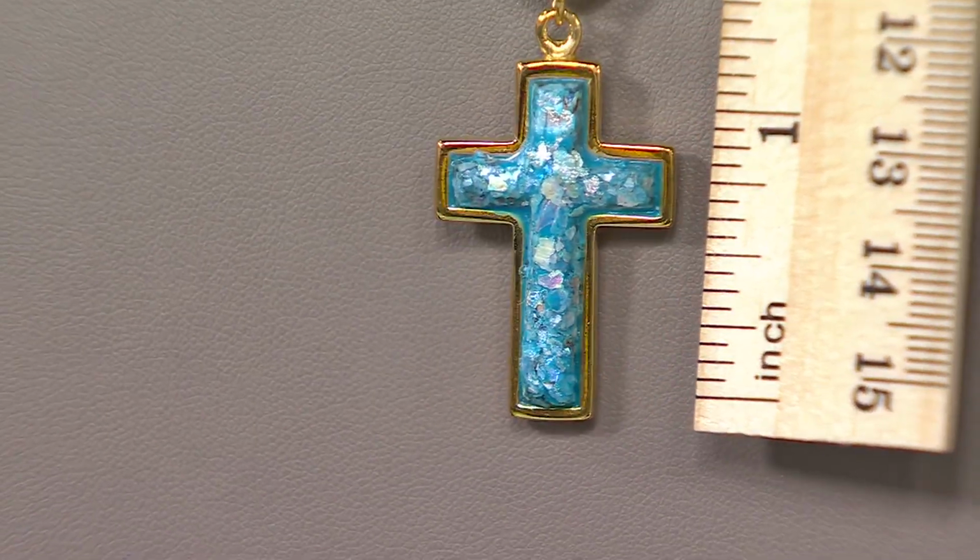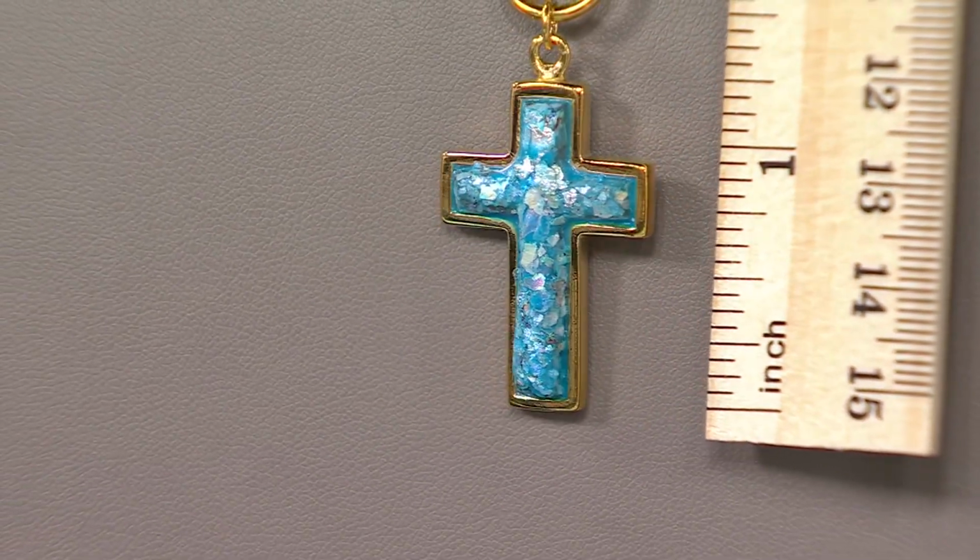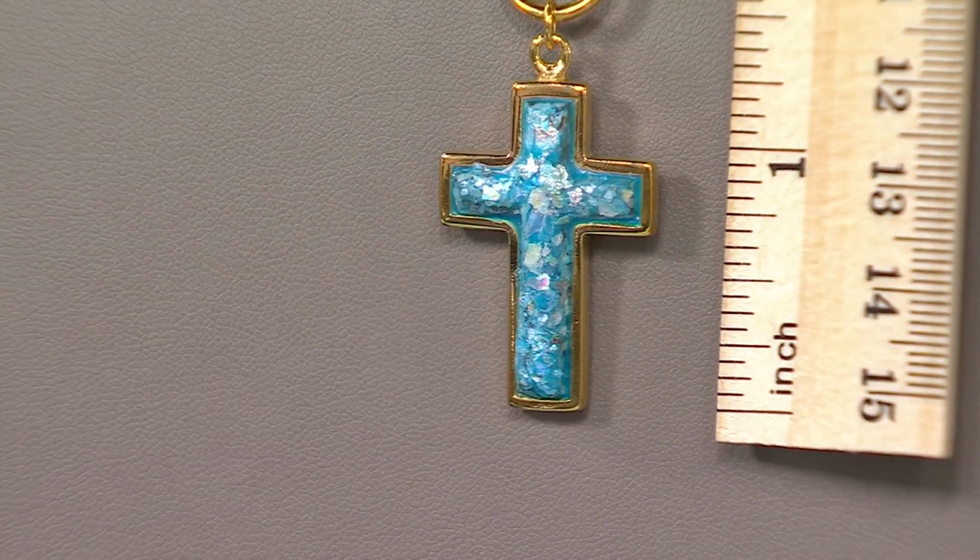A little bit longer there in the cross, so a little bit bigger there in the cross, like over an inch in the cross itself. Yes.